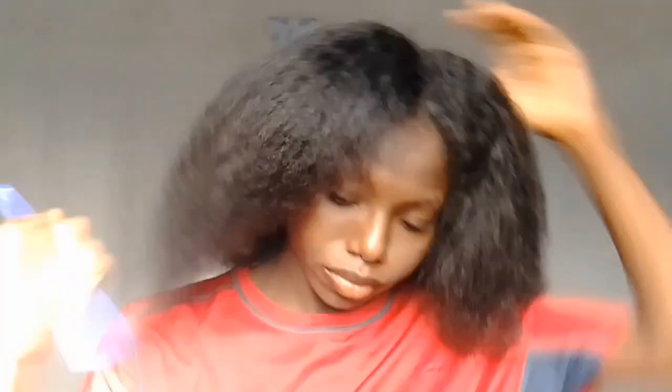Now, this is my hair after taking off my protective hairstyle. It's so easy to comb and it looks more beautiful. So please stay tuned and don't go anywhere, because I will be talking about shrinkage and how to manage shrinkage.